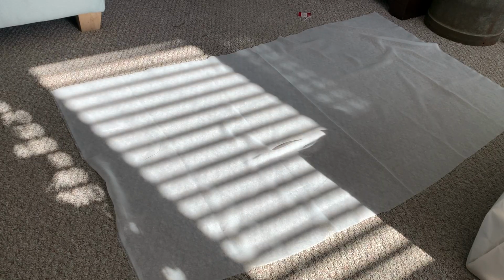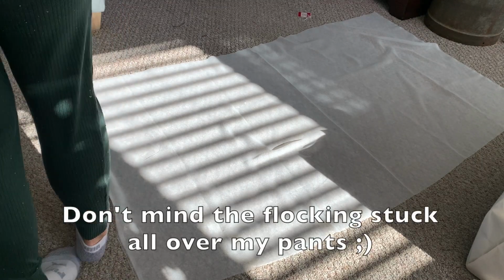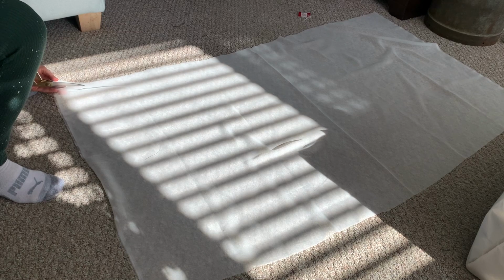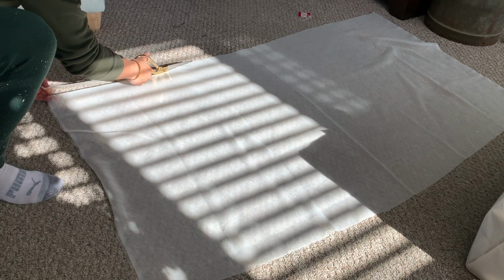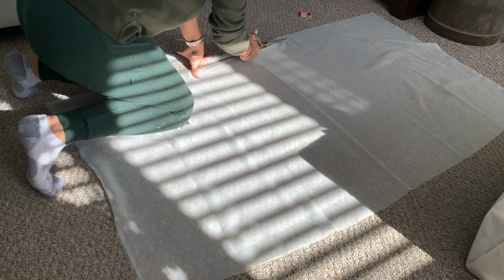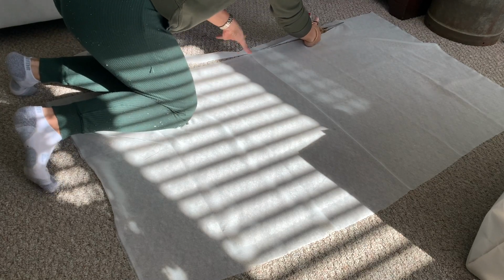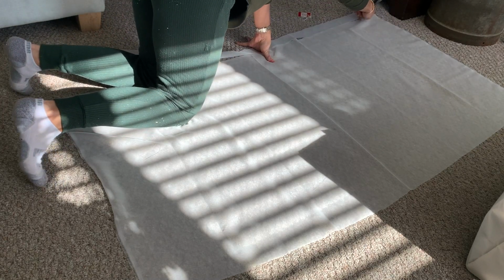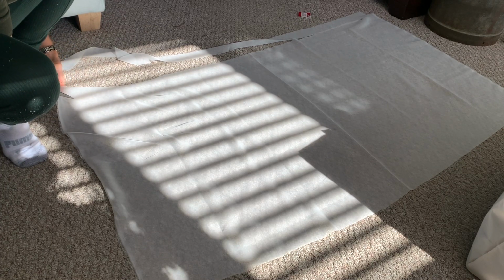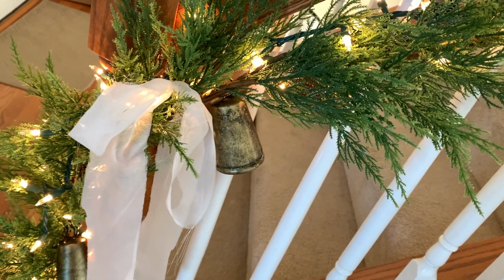So I just ordered a yard of chiffon fabric from Joann's Fabric. It is more sheer than I had anticipated, but I really like the way it looks because of the way the lights shine through the ribbon now. So I just laid it out and cut strips of the fabric. I didn't measure. I wanted it to be very imperfect and raw and just natural. So I just cut the strips randomly, and then I tied those everywhere the garland met the staircase.